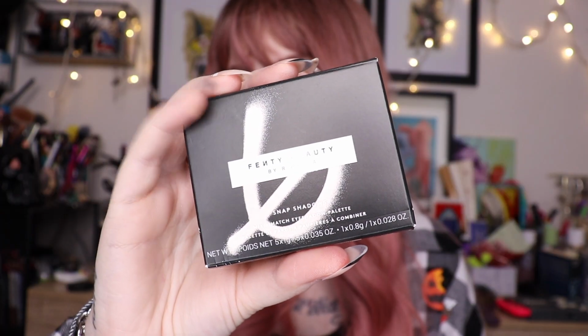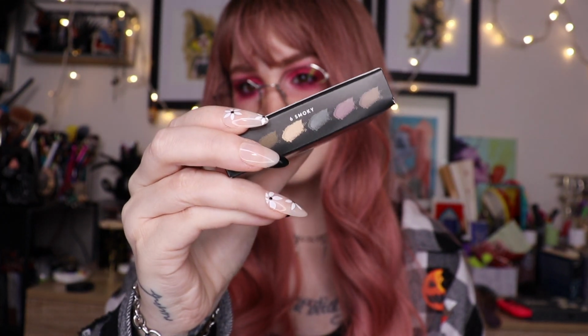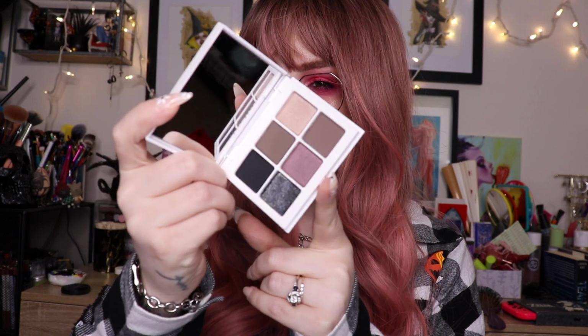So the next item is the Fenty Beauty Smoky Palette. I have not tried any of the Fenty Beauty eye products besides the mascara. The mascara has been the only thing I've tried for the eyes, but I am super excited to have this one. Oh, the colors. I love this. Smoky, grungy. I love color stories like this because I love doing dark, grungy, smoky eyes, even though I'm super pink today. I play with a bunch of makeup, but the darkness has my heart.